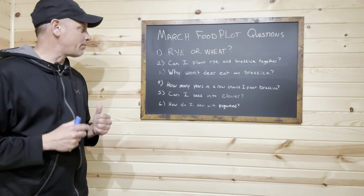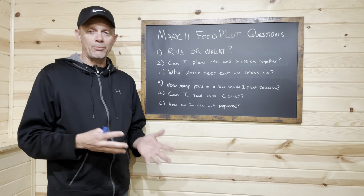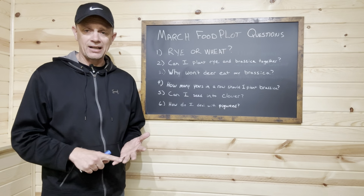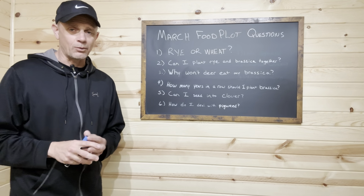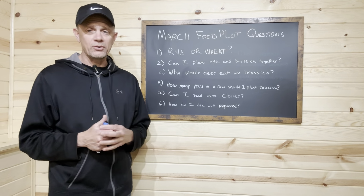Number two, can I plant cereal rye and brassica together at the same time in the same food plot? I don't like to see that. I don't recommend it. We've tried it a few times with very little results. If you plant rye at 75 to 100 pounds an acre, that's pretty thick. It's going to be very aggressive. It could choke the brassica out.